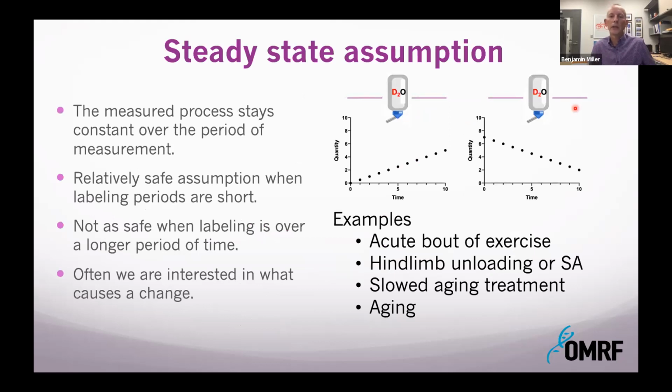The other assumption made in protein turnover studies is often that you're in a steady state. What a steady state means is that the measured process stays constant over the period of measurement. This is a relatively safe assumption when we are using 4-hour amino acid infusions. We don't expect a large change in protein mass over 4 hours. But now that we've used deuterium oxide and we're going out days to weeks, this is not as safe an assumption anymore. We are often interested in measuring, say, a period of muscle loss or muscle gain, and therefore we are purposely not in a steady state because we're gaining or losing muscle mass.